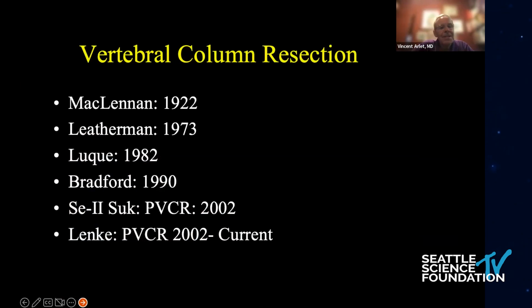Three-column osteotomy was extended to the concept of vertebral column resection, where you remove completely one vertebral body. It was initially described in 1922, as a matter of fact, when you look at the literature. Then afterwards, Leatherman, Lukey did some cases. Bradford was doing them anteriorly and posteriorly. But it's Sook from Korea who popularized the posterior vertebral column resection in 2002.